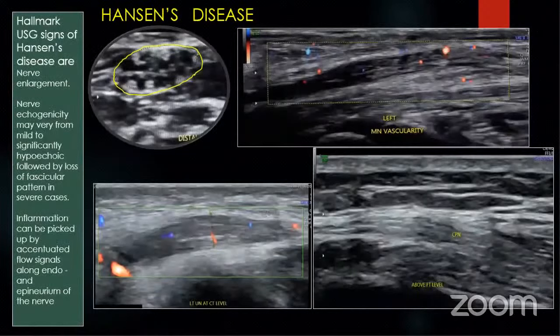So coming to nerve infections, there may be different infections, like Hansen disease, or nerve leprosy, which is again coming back. There may be nerve echogenicity varying from mild to significantly hypoechoic, followed by loss of fascicular pattern. There will be increased vascularity. It involves multiple nerves, including the ulnar nerve, median nerve, great auricular nerve, and other nerves like the posterior tibial and common peroneal nerve, etc. So we have a thickened nerve with thickened fascicles and increased vascularity.